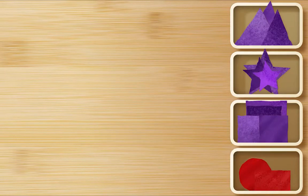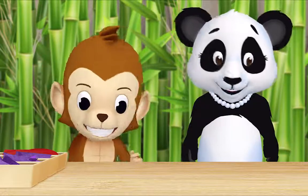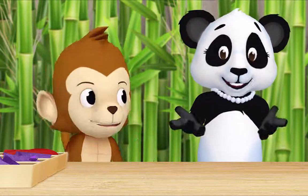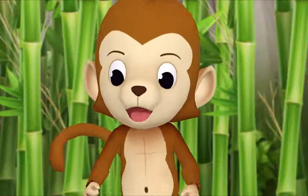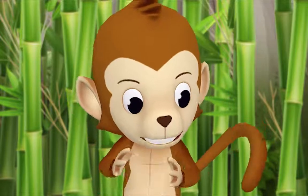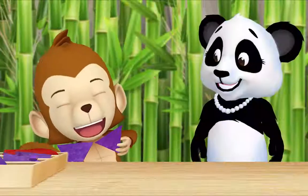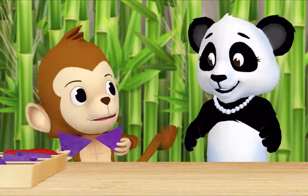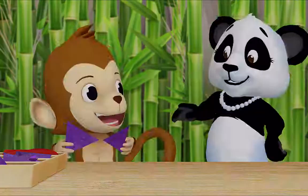No more shapes! Thank you so much, Monkey! What are all of these shapes for? Whatever we want! We can use them to make art projects! Ooh, I could use two triangles to make a bow tie! Look! Oh, Monkey, you look very fancy.